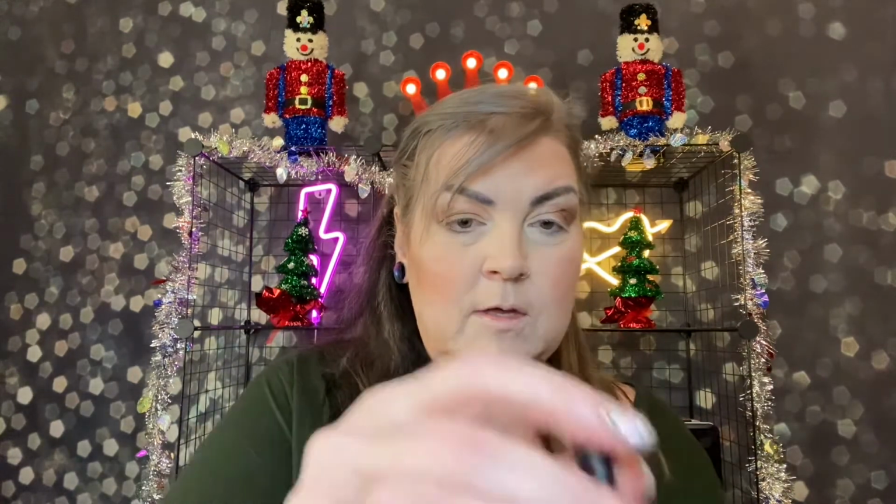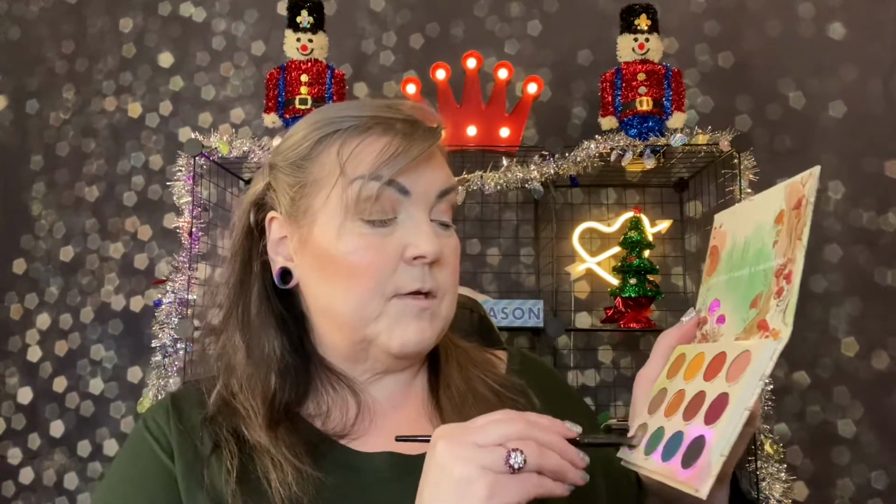I'm going to go, I can't help it, I'm just going to go for the greens. I'm going to go in with Riddle Head, and I think that's the kind of mushroom. A lot of these are named after mushrooms. Oh, it's too fluffy. This one's just right. So I'm just going to go in here. Very pigmented.